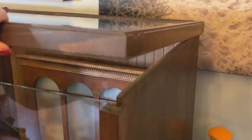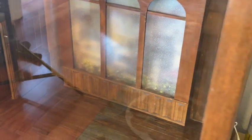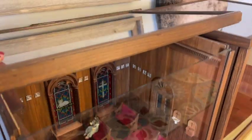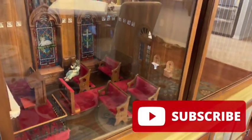And then last but not least, this is the beautiful glass top and side, very reflective. Also, it's hard to see, that go with both of these pieces. Both of them have them, and they're in beautiful shape also.